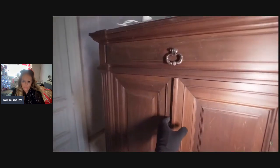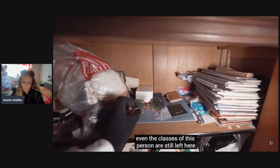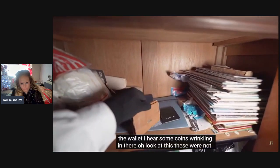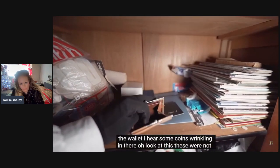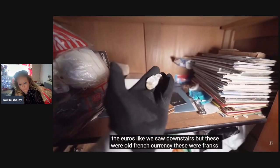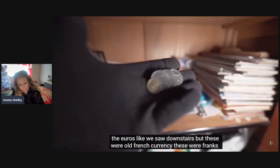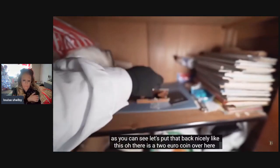Another cabinet. Even the glasses of this person are still left there. The wallet, and here's some coins wrinkling there. Oh, look at this. These were not the euros like we saw downstairs, but these were old French currency. These were francs, as you can see.